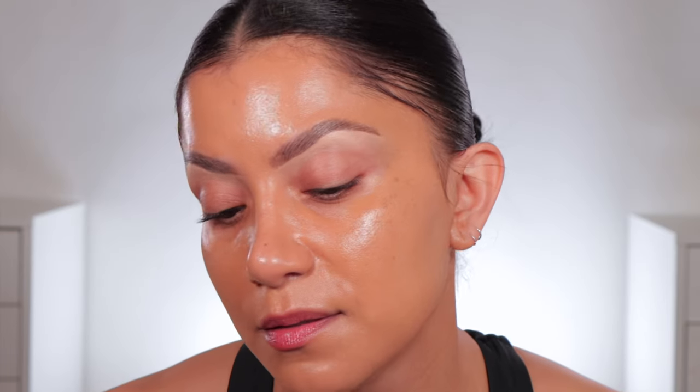I typically wait about 10 minutes. If you don't have that time, do a minute, do 2 minutes, because I promise you it will help the look of your base, the longevity of it, and overall everything else will apply better. So it's currently 9:44. We're gonna do an all day wear test, but let's let this dry down maybe 10 minutes. Look how good this skin looks.